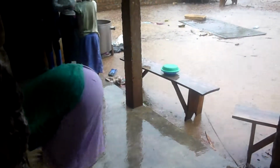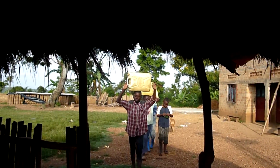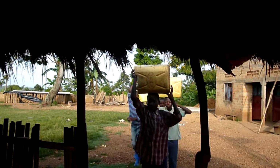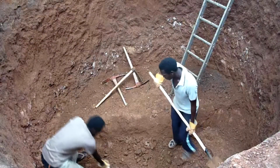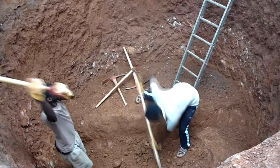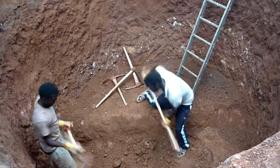So we decided that the answer really was rainwater harvesting. As they were getting so much rain, we decided that we needed to put in some underground tanks so that they would have a supply of water, and we needed to build a new kitchen. So we started out by digging some big holes for putting in underground containers.